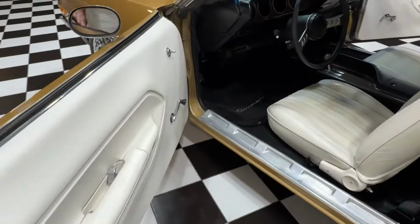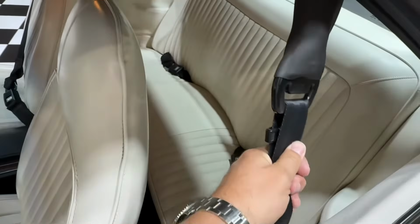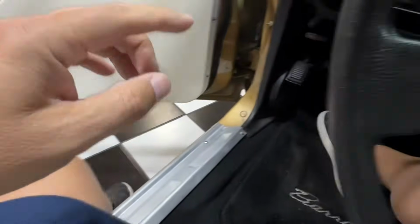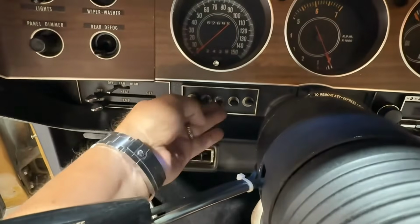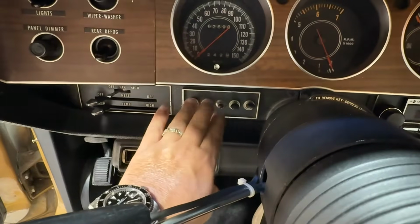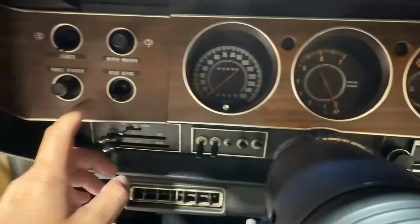Nice interior with the white. It's soft, it's nice. You got your seat belts all intact. This one here has cruise control. Yeah, cruise control. These buttons here, I guess at one time, someone had these things working. Right now they're all inoperative, so I don't know what those were, but nice cluster here, guys.